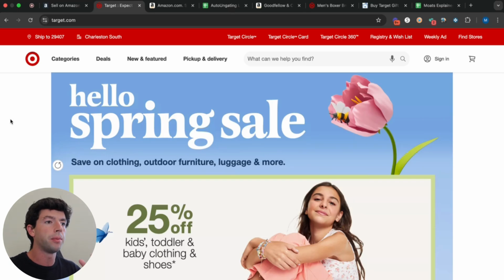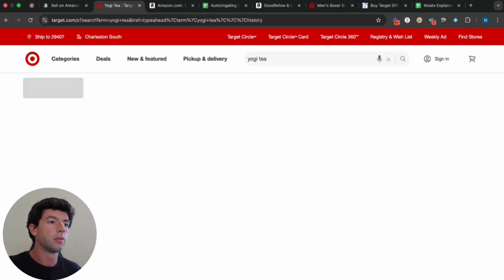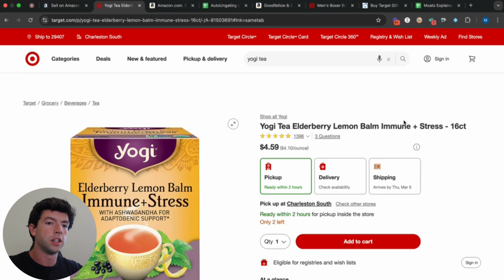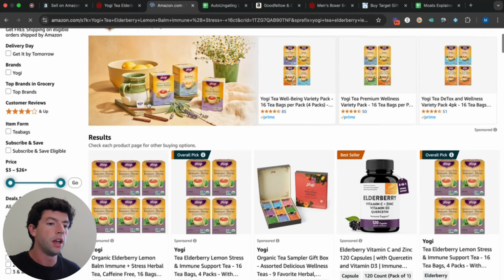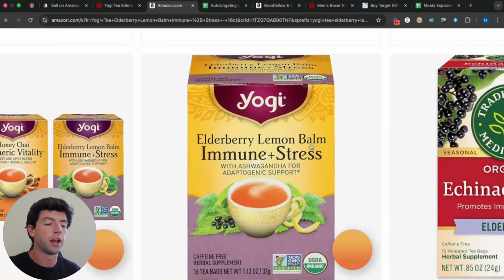So say you want to be able to sell like the entire grocery category, for example. All you have to do is go on a big site like Target.com, and we can look up a product that does well on Amazon, like the Yogi Tea brand right here. All we need to do is copy this and make sure there is a corresponding Amazon listing. We go ahead and plug that in right here. And then we can see, boom, there's a single pack right there.